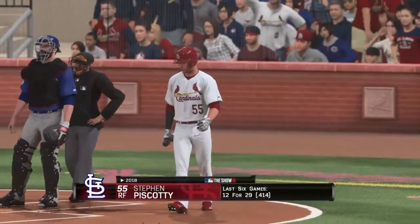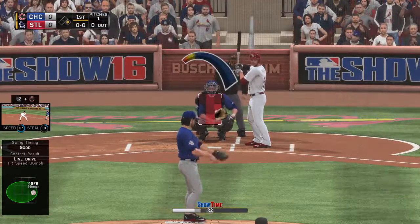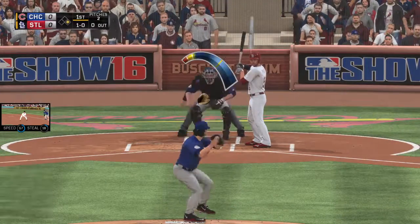Stephen Piscotty stands in for the first time now, looking to stay hot. He's been a real force at the plate over the last week or so. Fastball runs a bit inside here. It's 1-0.